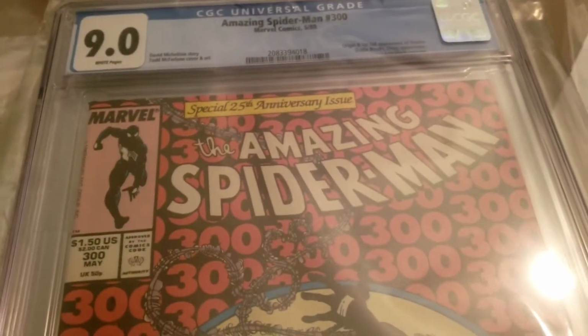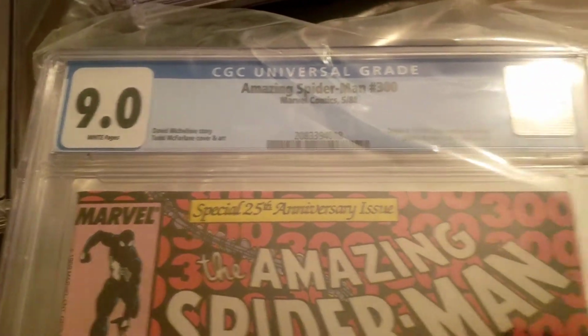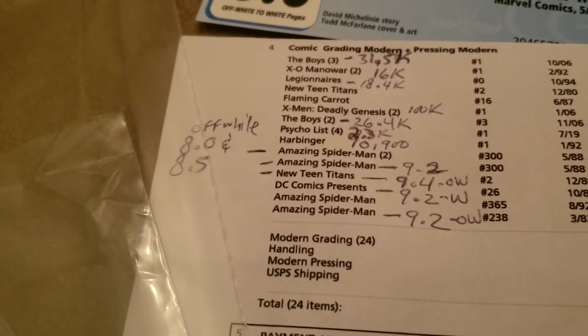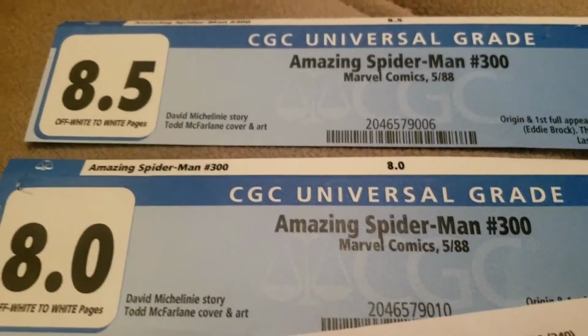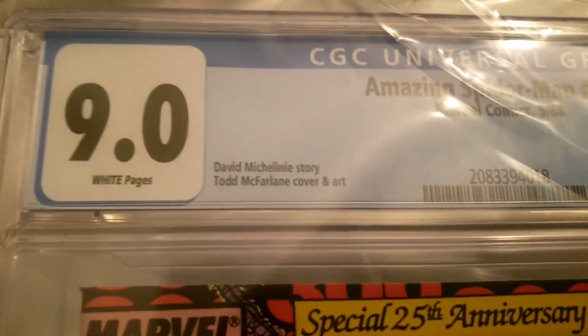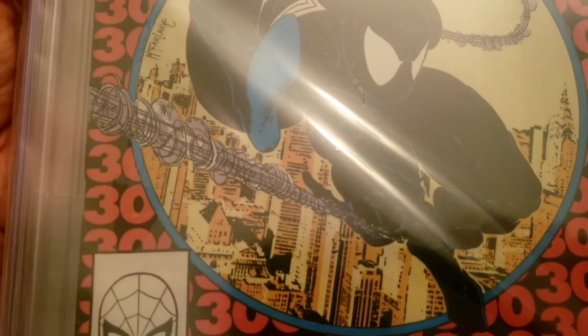Amazing Spider-Man 300. I'm liking it. 9.0. Okay, so we're going to say that the 8.0 turned into a 9.0. Or we'll say 8.5. You want to go with the 8.5? All right, let's go with the 8.5 turns into a 9.0. That is very nice.